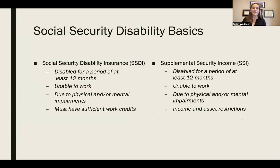Getting into Social Security disability basics, there are two different Social Security disability programs. The first is SSDI, Social Security Disability Insurance, and the second program is Supplemental Security Income, or SSI. Both programs require that you be found disabled and unable to work for a period of at least 12 months by the Social Security Administration. Where they differ is on a second prong. With SSDI, you have to have sufficient work credits. Generally speaking, that means you have to have worked 5 of the last 10 years. There are exceptions to that rule. If you have not worked 5 of the last 10 years, that's a question. Feel free to call, email, schedule a time to chat. We'll see if you might still qualify.